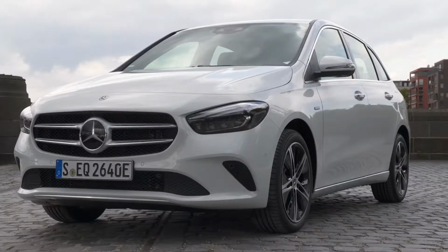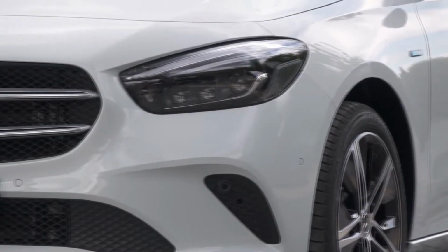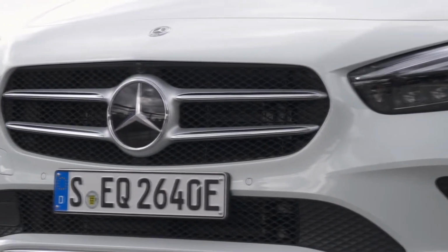Mercedes explained its compacts lose only a small amount of trunk space by going hybrid, but it hasn't released specific figures yet. The compact plug-in hybrid models are on sale now across Europe.